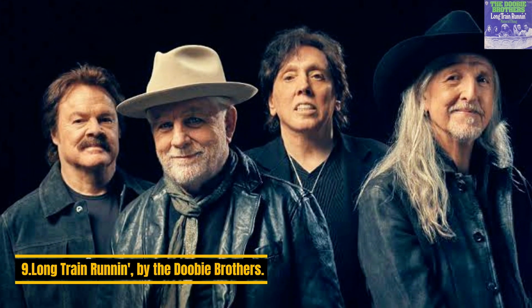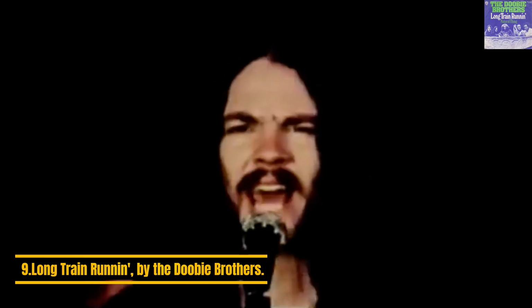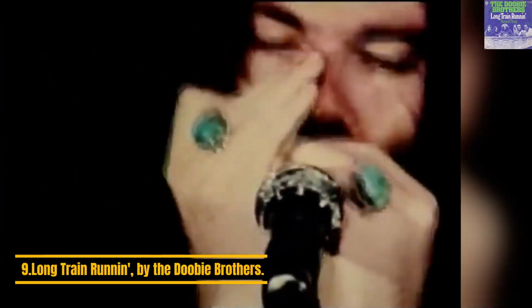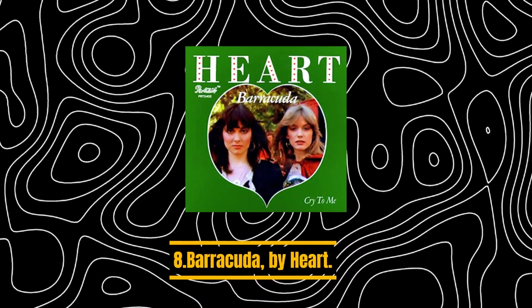The riff existed when the words did not. The groove existed before the title did. The band had already tested it in front of real audiences long before the studio locked it onto tape. So when those first clipped guitar strokes hit, you are hearing the part that came first. And unlike the next song, that groove grew out of fun. Number 8 came from anger. Number 8, Barracuda by Heart.